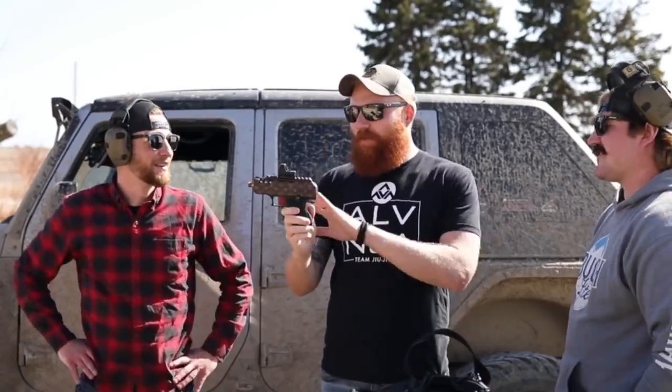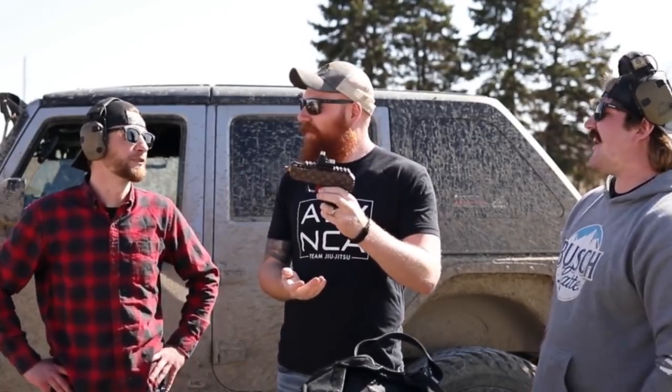So what do you think is the total cost of this without the optic? Too much, right? The base gun's like $200. I think they're like 170. Aren't they under 200? Yeah. Well, maybe not anymore. Now it's probably a $500 pistol.